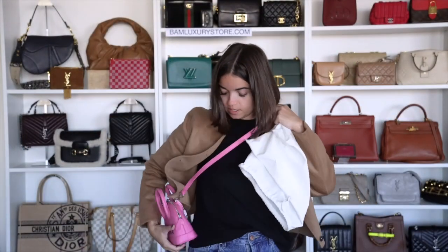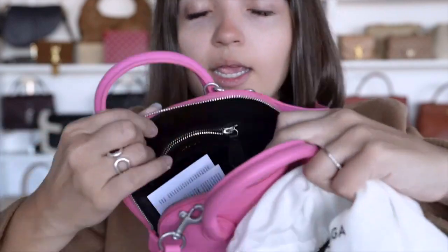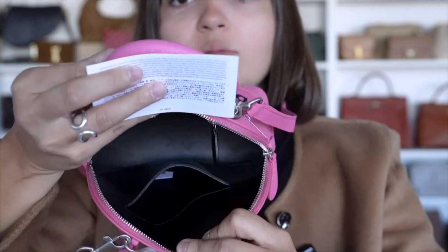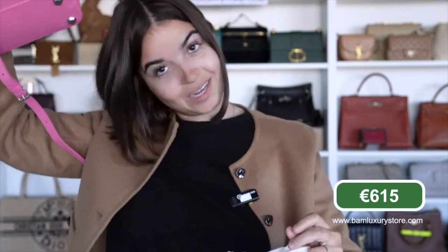I perfectly see this bag, for example, for a wedding, for summer on a beautiful colorful dress or a white dress, even for a winter autumn style. It can make a little touch of color. I like it. But yeah, this is a brand new one. Nothing to say on this one. Interior is in leather. You have one zipper pocket and a smaller pocket here. You have the papers. And the price is actually very good. It's 615 euros, so this is a good deal.